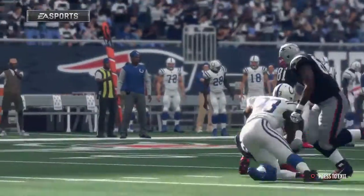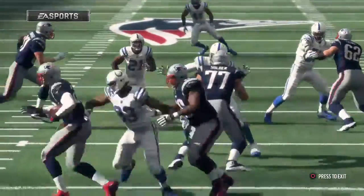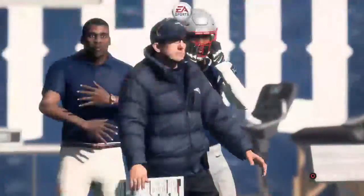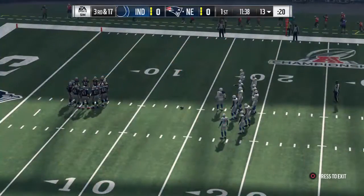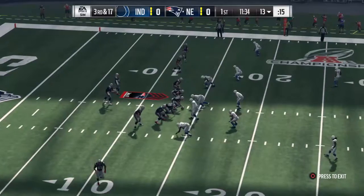Wow, that play got shut down in a hurry. As soon as the snap came, you could see defensively they were just closing in. That was going nowhere. Yeah, you count on your offensive line to give you a little bit of space, a little bit of time so you can make a move. There was none there for him. And some secondary help here for the defense in the nickel on 3rd and long.